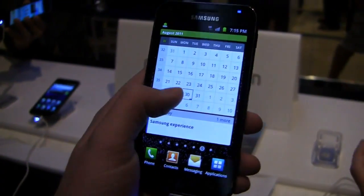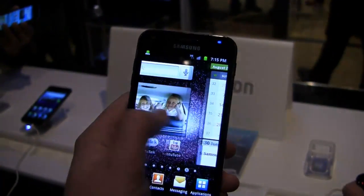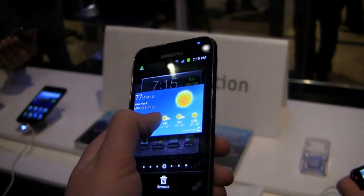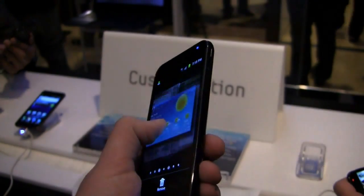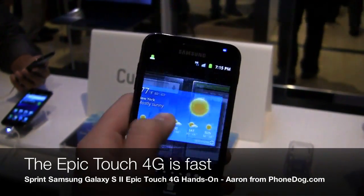They really reworked TouchWiz 4.0, and you can see, just for example, I'm going to take a widget here so you can see. Take the weather widget and just spin it, and you can see how I can spin it in between the two different home screens. So stuff like that, very cool.